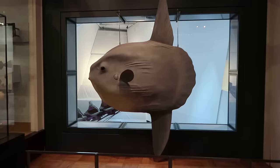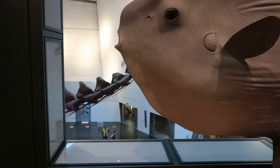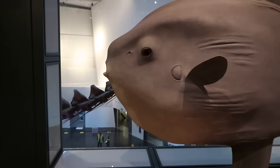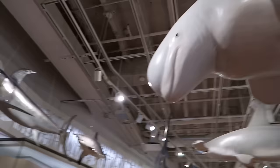Oh man, look at this giant sunfish, absolute massive animal there. One of the craziest looking creatures. Oh, and look at that. Behind the sunfish, we can see that dinosaur from the first floor. Some wonderful sea creatures here above our head. Swordfish there. The beluga whale.